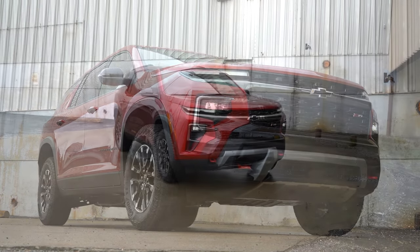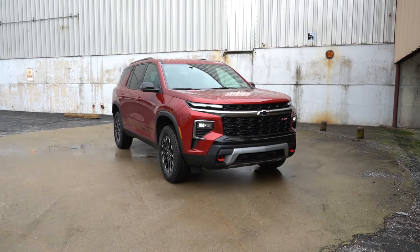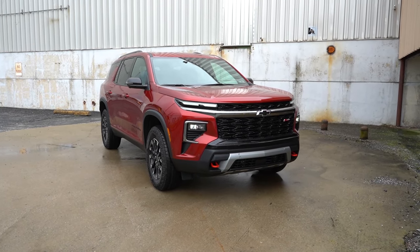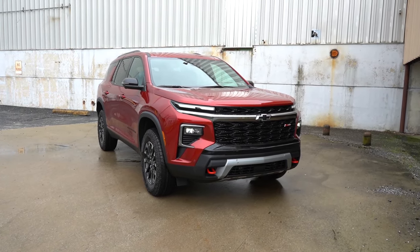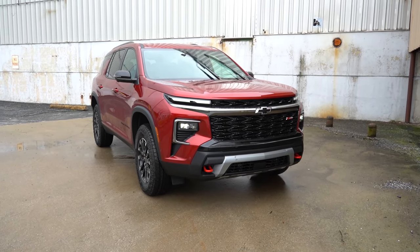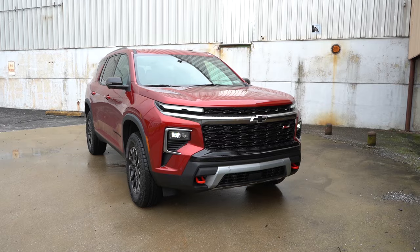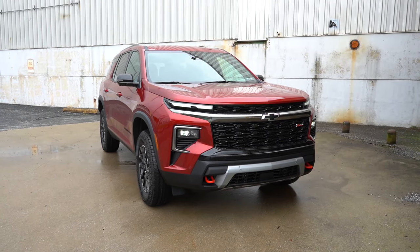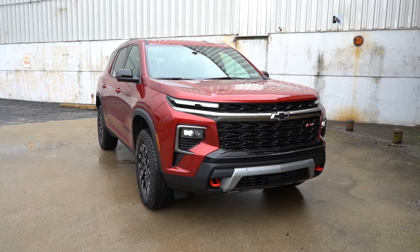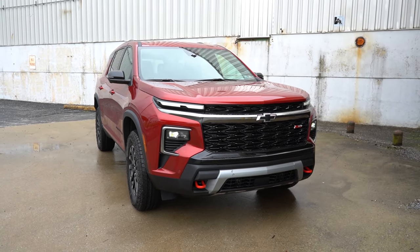All right, so here she is, you guys, the new 2024 completely redesigned Chevy Traverse. Let me know what you guys think of it in the comments. This one is finished in radiant red tintcoat, in case you were curious of our exact exterior color name. But personally, I think this one looks a lot closer now to the Chevy Tahoe up front in terms of design. So I've always liked the way the Chevy Tahoe looks, so this is definitely a good thing.